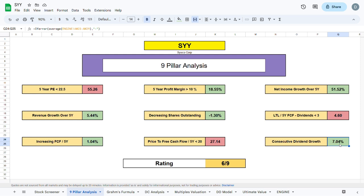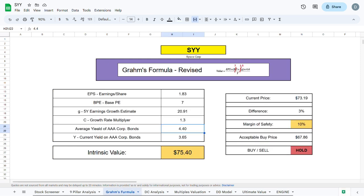But now let's jump to calculating the intrinsic value of Sysco, first using the revised Graham's formula. To calculate the intrinsic value, we will take the earnings per share, which we will multiply by the average yield on A corporation bonds, and the sum of the base PE and the multiple of the 5-year growth estimate and the growth rate multiplier, to get an intrinsic value of $75.40, about 3% higher than the current trading price.